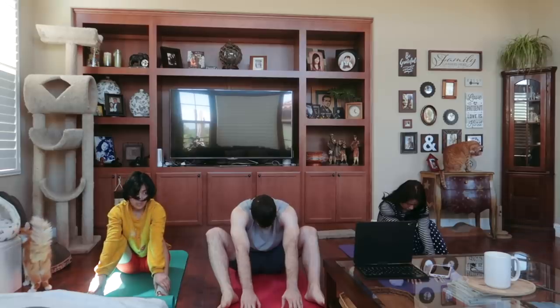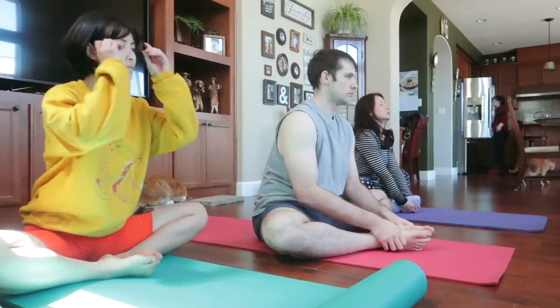Exhale, slide the fingertips to the tops of the feet.